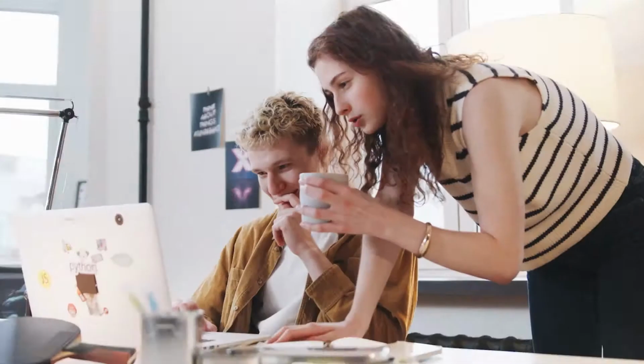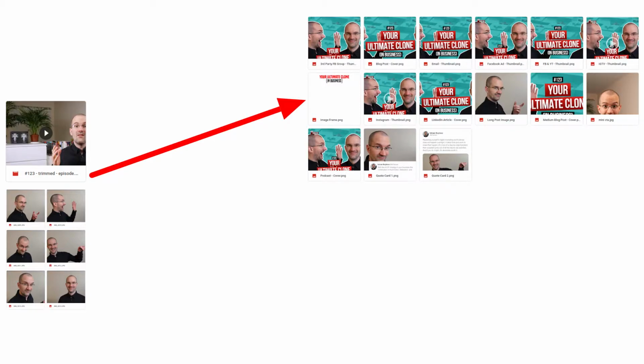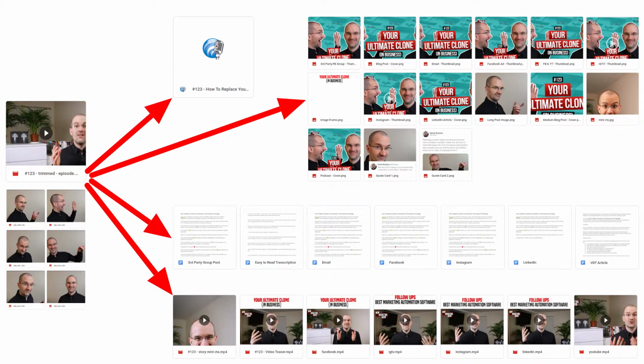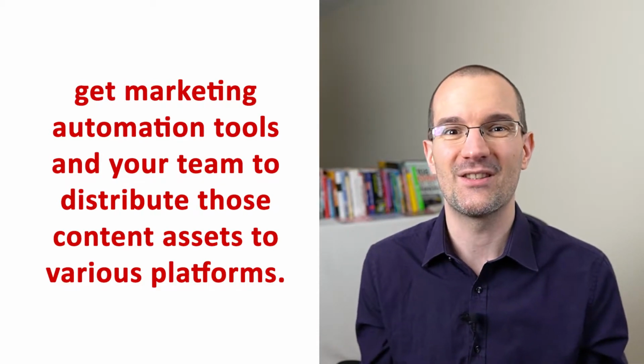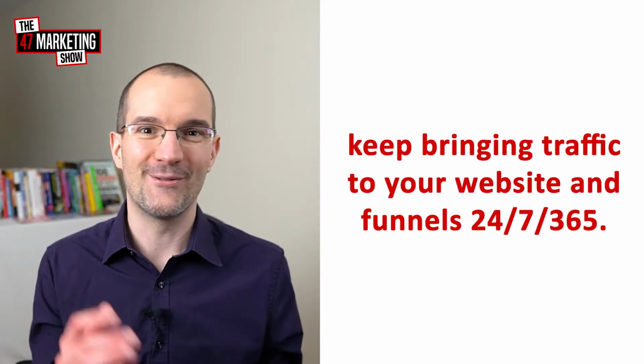Simply put, this is how it works. You record one video and shoot a few photos. Then from that, you get your team to create 25-30 content assets like videos in different formats, a podcast, a blog post, multiple social media posts, emails, descriptions, thumbnails, and so on. Make sure that in those 25-30 content assets, you have calls to action and links to your website and funnels. And then you get marketing automation tools and your team to distribute those content assets to various platforms. Then rinse and repeat the whole process consistently and regularly. With that, the most efficiently, you are publishing more and more marketing automation assets that can keep bringing traffic to your website and funnels 24/7, 365 days.